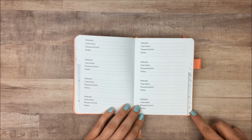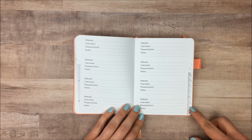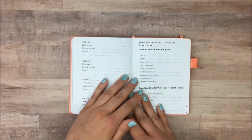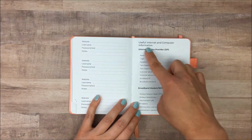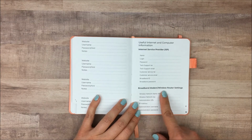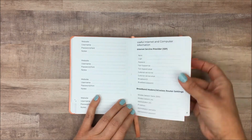There are 2 more tabs at the very bottom after Z. They have a pound sign and a star. So if you flip to the pound sign, here you have some, it says useful internet and computer information. You have your internet service provider, your modem or router settings.